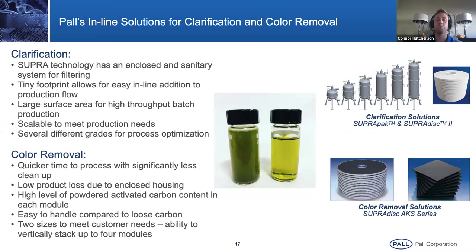So you can double, triple, quadruple the surface area at your availability without taking away valuable space on your manufacturing floor. We've talked a bit about different types of optimization that you can choose to undergo. The way that this is accomplished is, once again, the Super Pack and the Super Disc. These are our two lead technologies that we're using for this market.